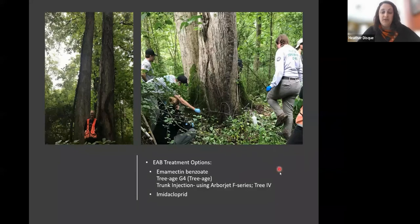For EAB treatment options, we treat with emamectin benzoate, TREE-age G4. G4 is a little less toxic than TREE-age. It has the same emamectin benzoate at 4%. It's just that the inert ingredients are less toxic to the environment. So that's why we use G4.